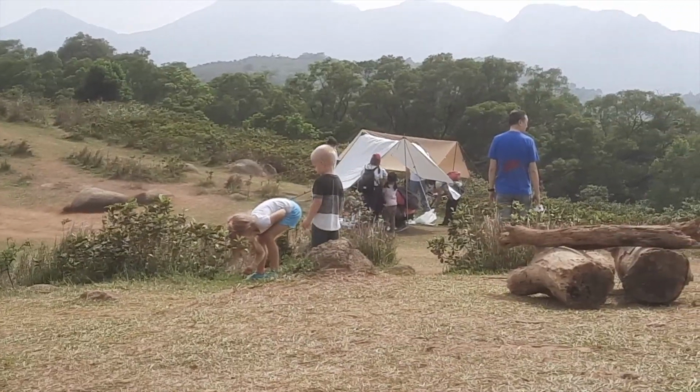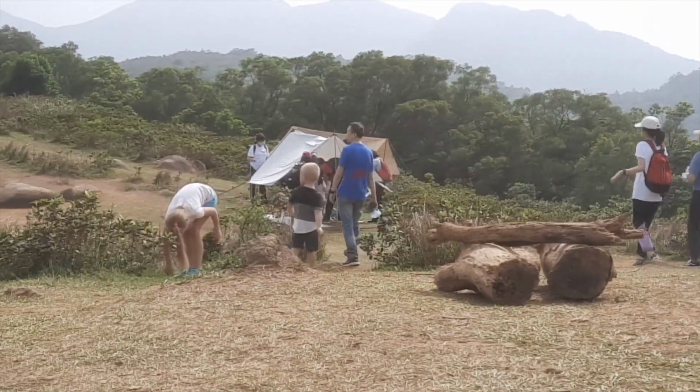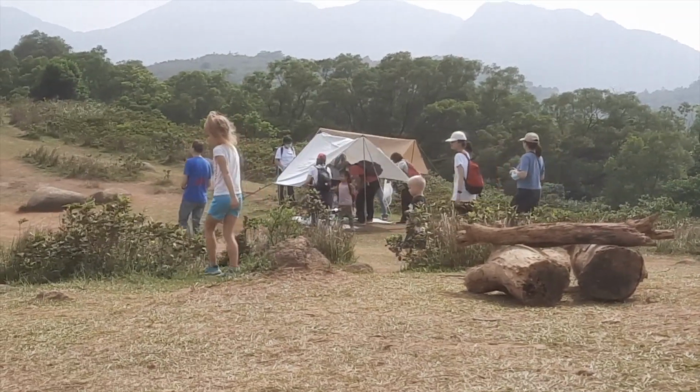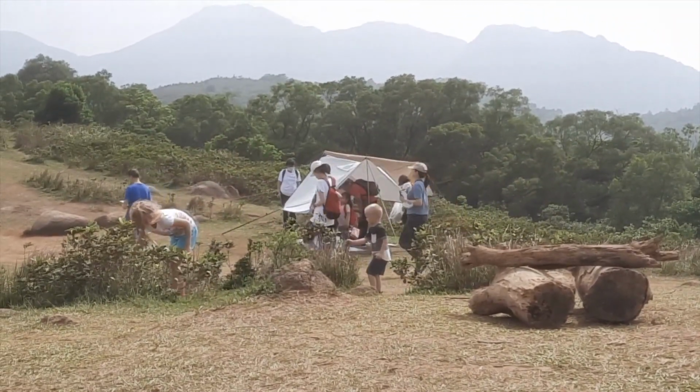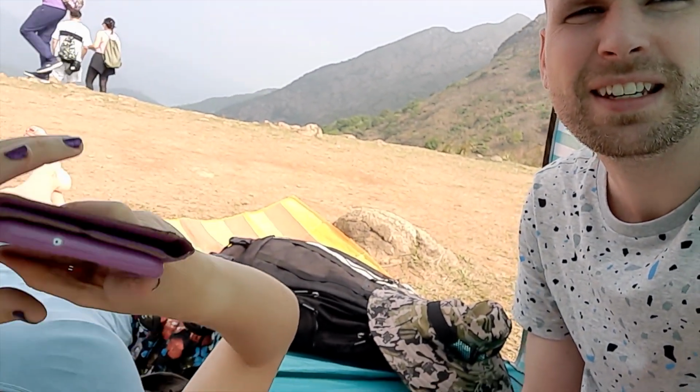It's like they're building this fire. You always find something to activate their imaginations. Fortunately, it doesn't take a lot for them to start playing and playing well. We get to relax in our tent.